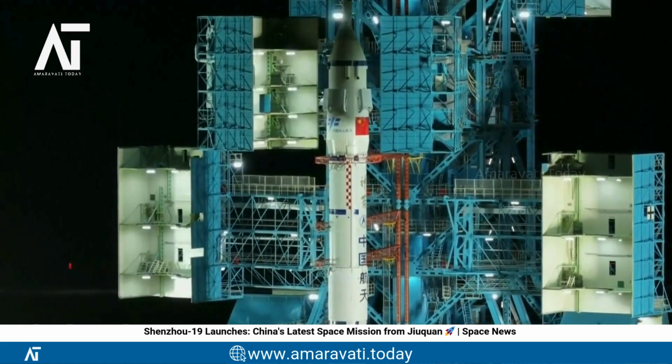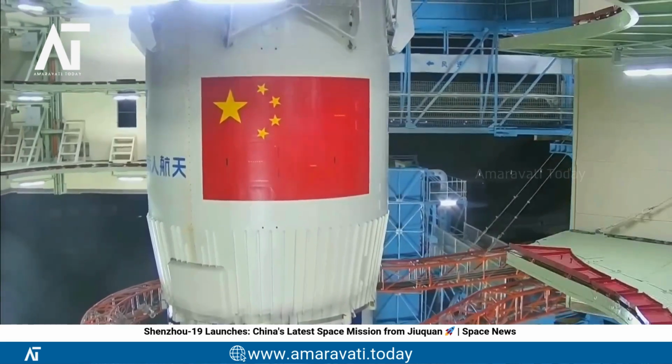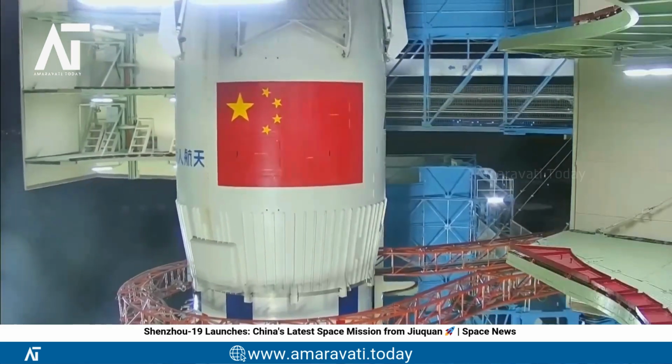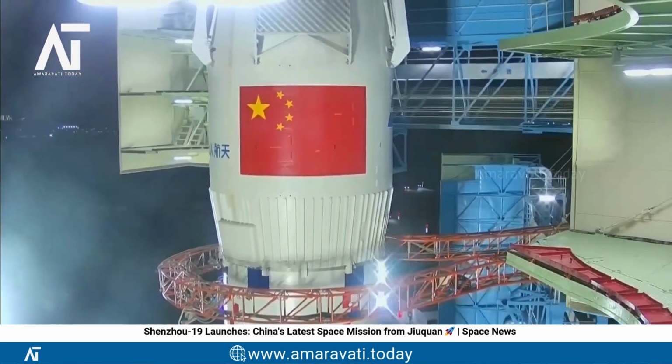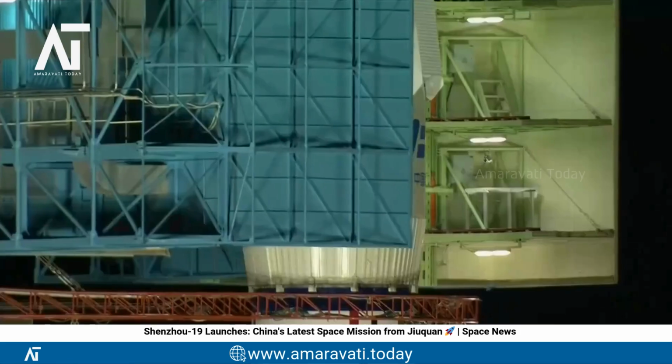Look, another rotational platform has already been opened. We can see more parts of the fuselage, of the core stage. Now we can even see the China national flags on the payload fairing. Just remind us again, what are the dimensions of the capsule that these astronauts are sitting in? Well, what we see just now is the payload fairing.